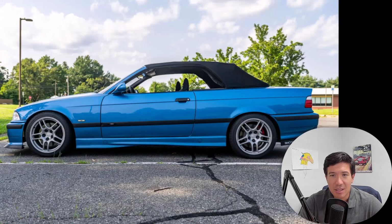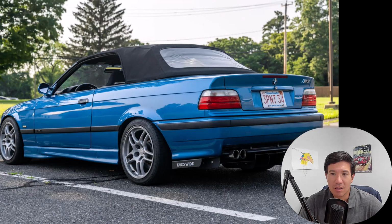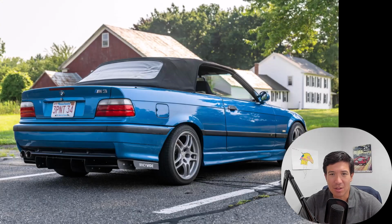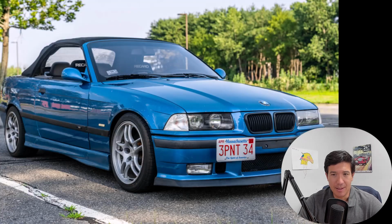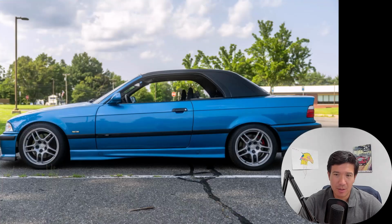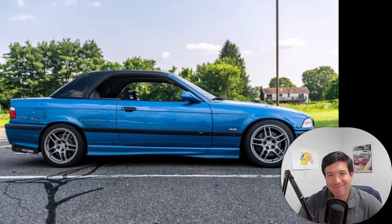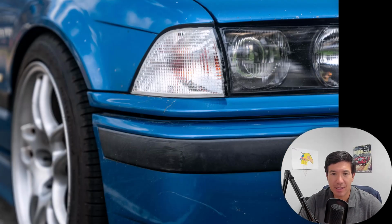But these are just classic M3s. I think the value is going to keep going up. I don't love that rear diffuser. I would take that diffuser off. It's like the only thing that's race car on an otherwise stock car with pretty ugly wheels. Front lip looks fine. It's got the hard top. Okay, hard top. I don't know. It's different. I'll give you that.